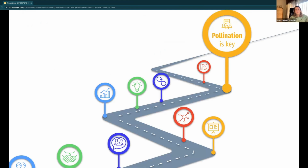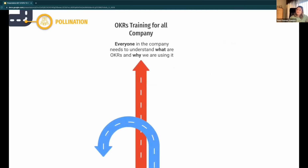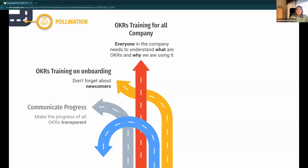Also, another step is that pollination is key. So we need to provide OKRs training for the entire company. So everyone in the company needs to understand what OKRs are and why we are using them at a company level. One of the strategies that we implemented was to have OKRs training on onboarding. So all newcomers undergo OKRs training so that they understand how we do it at NewStore and what is fundamental to understand about OKRs.